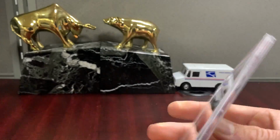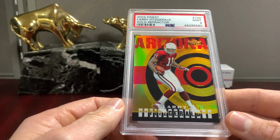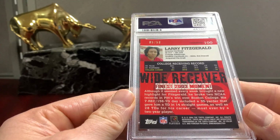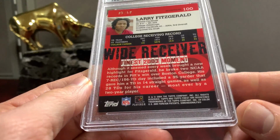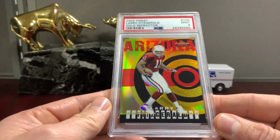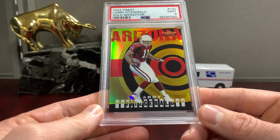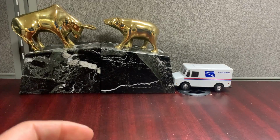That's the Topps Finest. That's the gold to 50. So I think in the last order we saw a PSA 10 of this one. This is a 9. It was probably a Beckett 9.5 with 9 corner subgrade, because you see that little sliver of white. So this was graded as a 9.5 by me. I thought I had an outside shot at a 10, kind of depending on the mood of the grader, but I think a 9's fair.